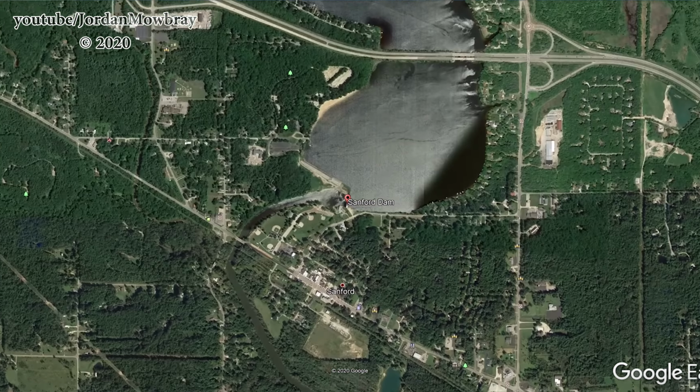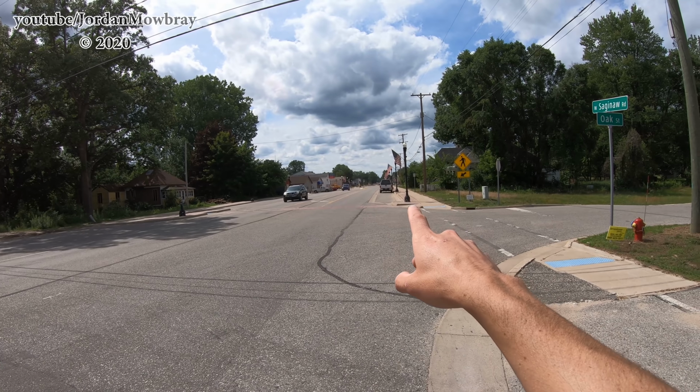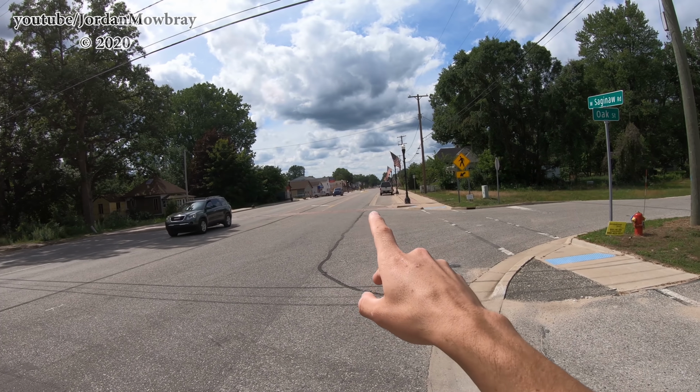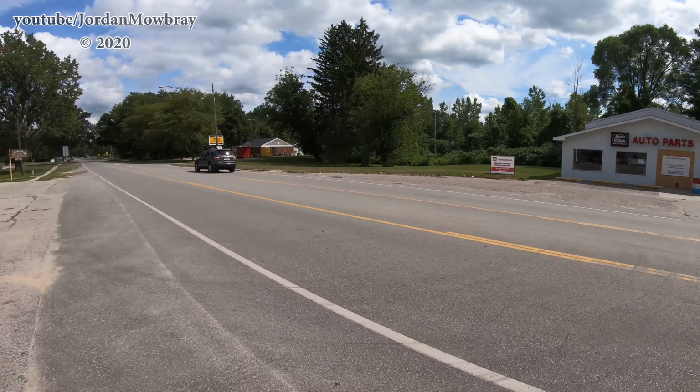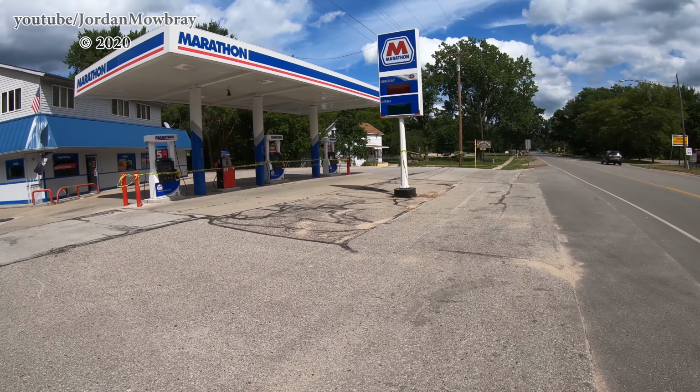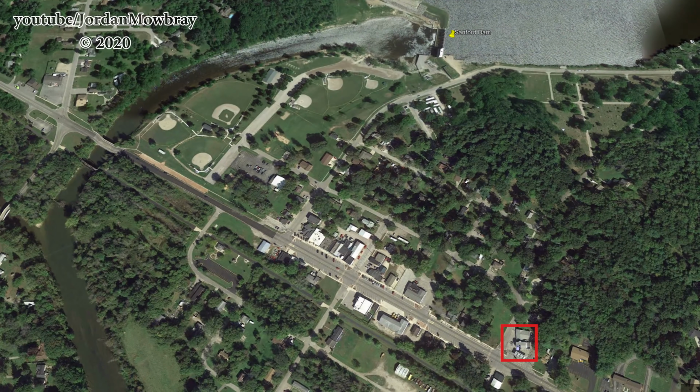I'm here at the Ellis party store. You can see this is Saginaw Road. The river is just up there in the corner, and there's Cole's Towing as well as the pizza place. And right over here along this side is the auto parts. But this is the Ellis party store here.